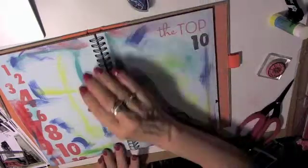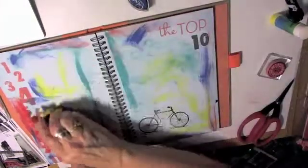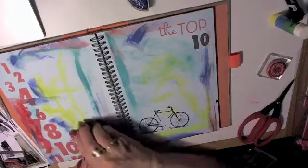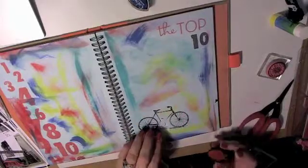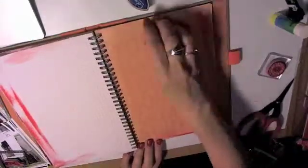There. Ooh, yellow fell off. I've scrubbed these to death, that's why they get like that. So when they get real bad, I just toss them. Okay. Yeah, I found some great stuff. Probably add something here later.